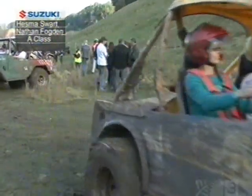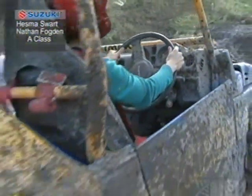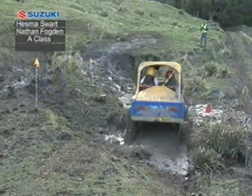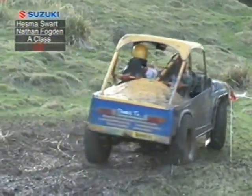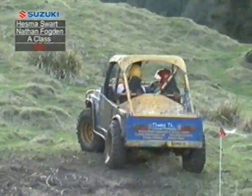Hesmer and Nathan up next. Now, Hesmer's done some serious damage to this truck during the day, and I think she'll just be wanting to finish. Nathan's a sucker for punishment, isn't he? He sure is, for a pretty face as well. Nah, for sure. Popping up, got through the bog, all right, popped up there. Nice bit of action. Oh, it's bounced out to the right on her, though, and not going to make it round. Afraid she's out of the course there, so that'll be the end of it for Hesmer. 60 points.